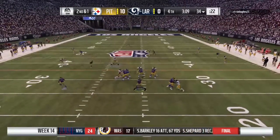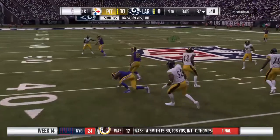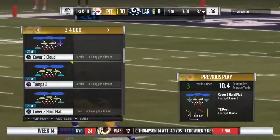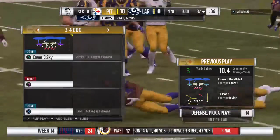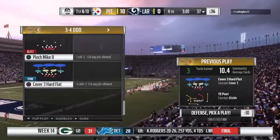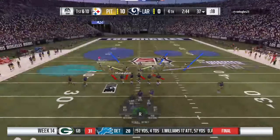Looking to throw on 2nd down. Simmons. He's going to flip that out to the flat. It's complete. And he'll be brought down right around the 37. 3 yards there, good enough to keep the drive moving. Everyone's got to be able to catch the football. Doesn't matter what position you play, but if you're on offense, be aware a ball may come your way.